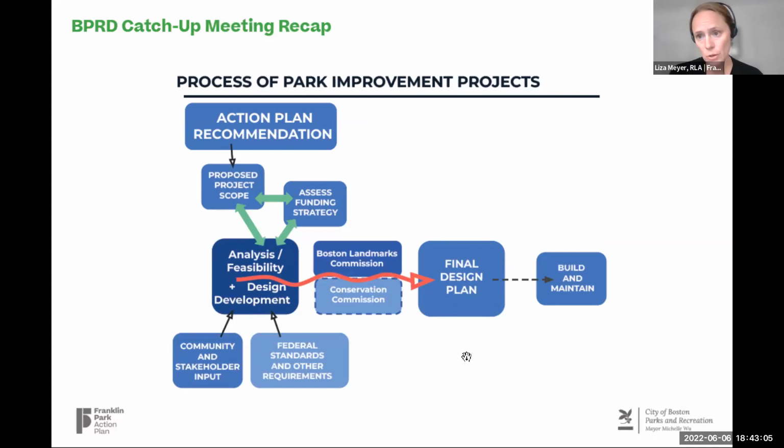We'll also need to make sure that we understand all the standards and requirements associated with any project. This entire property is landmarked, so any proposed work will be reviewed and approved by the Boston Landmarks Commission. There are also resource areas within the park. So anything that's just close to a wetland area will need to be reviewed by the Conservation Commission. And eventually we'll get to a final design, which can then be built and maintained. So it's a lengthy process that we follow with all of our park improvement projects, and this would follow that kind of process as well.